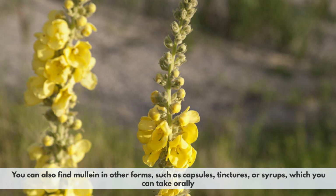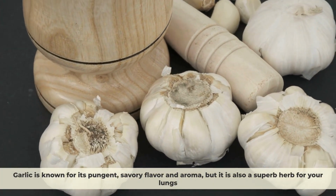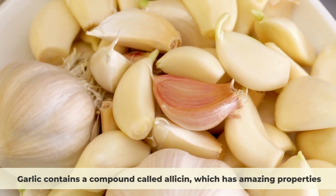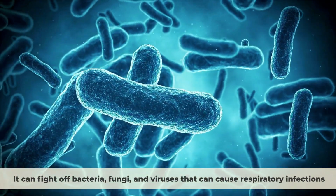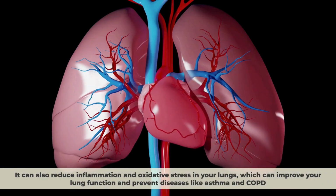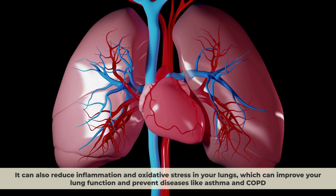Number 3. Garlic. Garlic is known for its pungent, savory flavor and aroma, but it is also a superb herb for your lungs. Garlic contains a compound called allicin, which has amazing properties. It can fight off bacteria, fungi, and viruses that can cause respiratory infections.